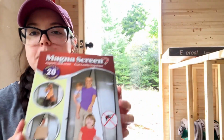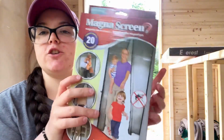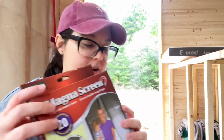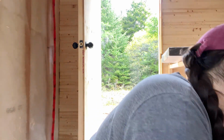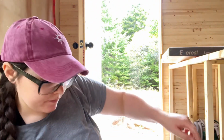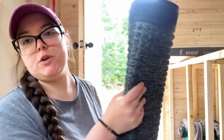We're going to try this. We paid $12 for it. It's a mesh screen that is magnetic. We're going to put it up on this door because the flies are very bad down here. And then, of course, I got all my painting stuff, and a new doormat, which we're going to put up right now.